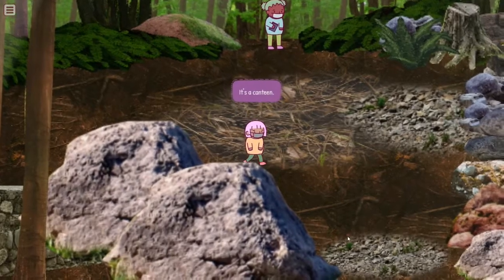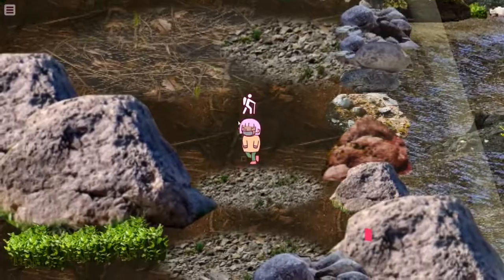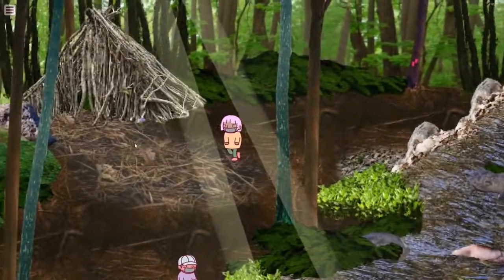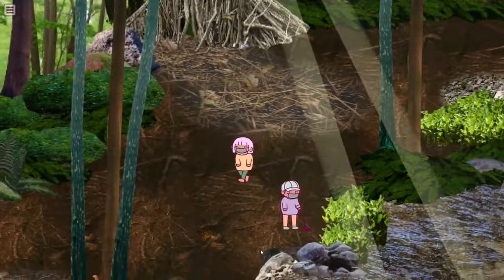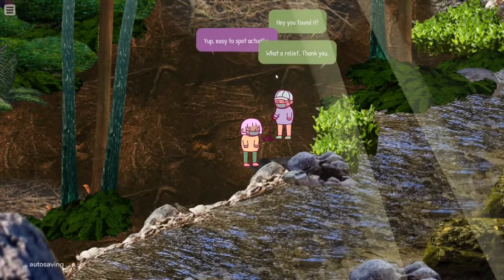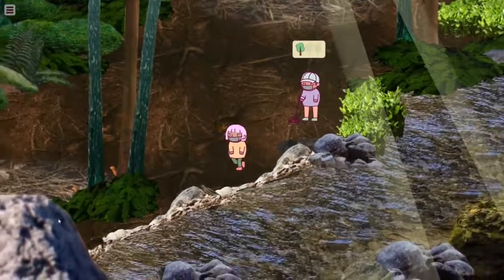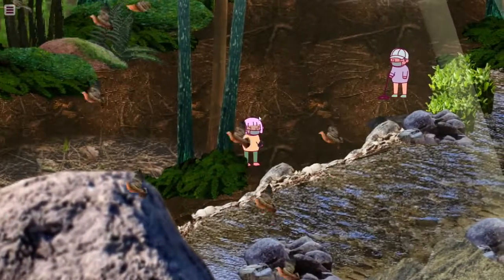A canteen. Oh, I missed it. I already took a picture of this. What pictures did I miss? I've been to all the areas. I've just been skipping over things. Hello. Is that the trowel? Hey, you found it. Yep, easy to spot, actually. What a relief. Thank you. Picture. Birds!